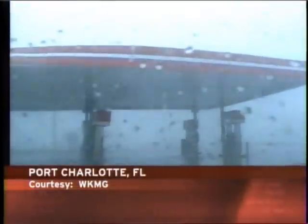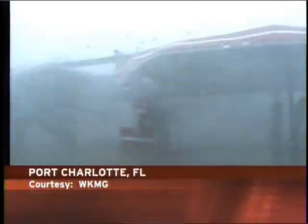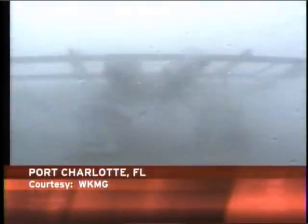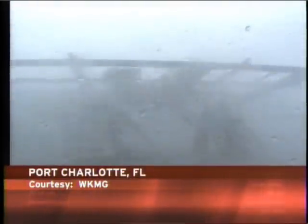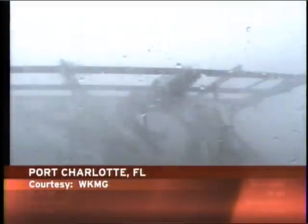We also want to take a look at pictures from Port Charlotte, where the storm really caused problems to a gas station in the area. Little by little, the winds ripped away at the roof of this gas station, eventually peeling the metal right off the top of the awning until it was no more. So this just goes to show you how strong these storms can be.